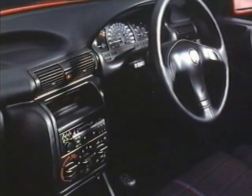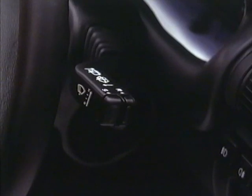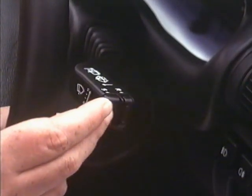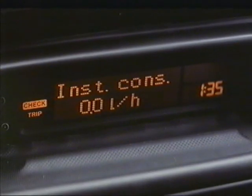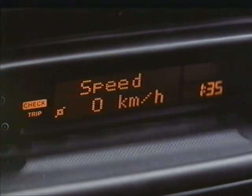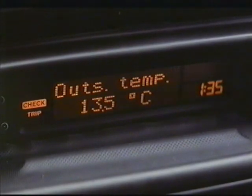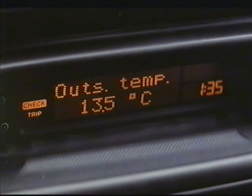The Driver Information Centre, for example, in addition to displaying the time, radio channel and travel news, also has the following trip computer functions: instantaneous fuel consumption, average fuel consumption, average speed, range based on remaining fuel, a stopwatch and an outside air temperature readout. ABS is, of course, standard, as is a feature specific only to the GSI 16-valve, electronic traction control.